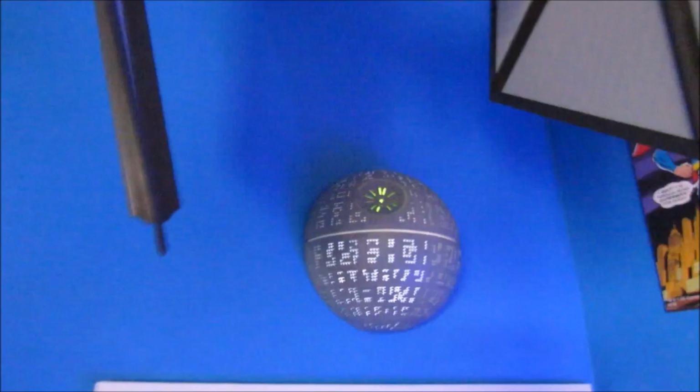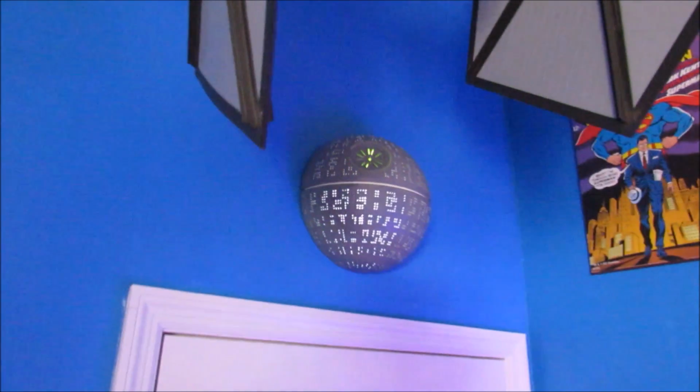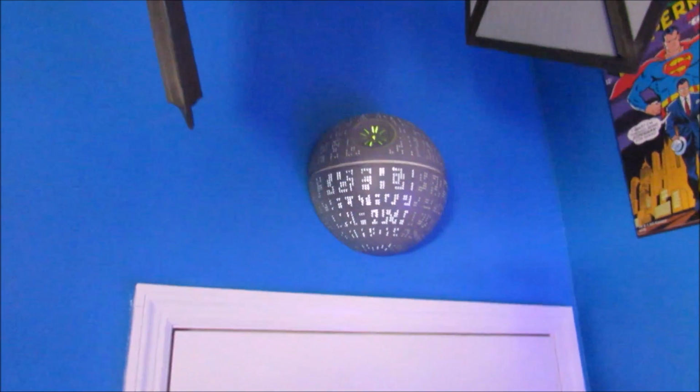And oh, you know what I forgot to show you by the door actually? I've got the Death Star up there. Let me see if I can raise the camera a bit. Actually, it's probably easier if I get a chair. Let me grab a chair. I've got these 3D Art Deco lights, and that would be the Death Star.